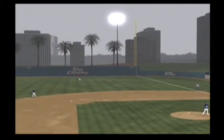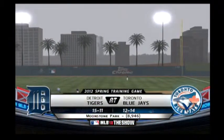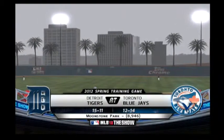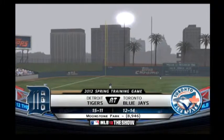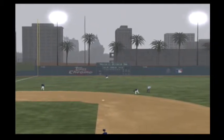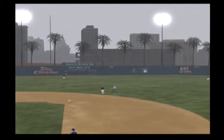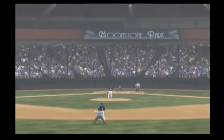A look right there at Moonstone Park, our site for this edition of Afternoon Baseball presented by The Show. And today we've got exhibition baseball in store for you here, as it'll be the Detroit Tigers taking on the Toronto Blue Jays. Hi again, everybody. Matt Vasgersian, delighted to be with you as we get set for what should be an entertaining afternoon of baseball. Joining me in the broadcast booth are Dave Campbell and Eric Karros. We'll hear from them momentarily.